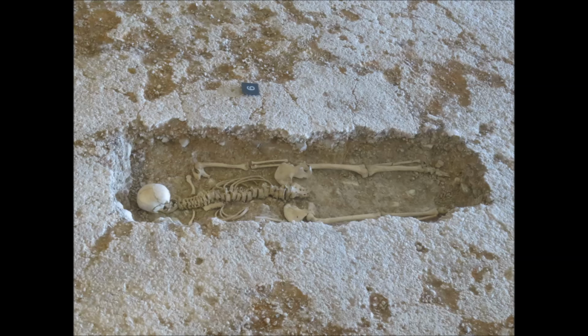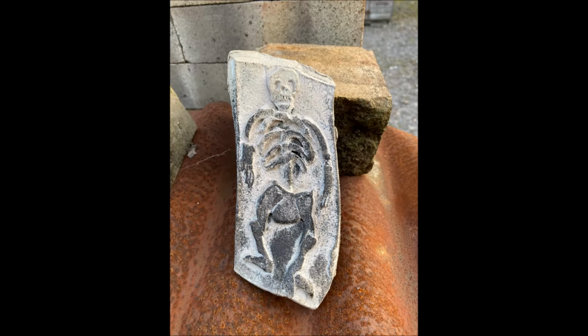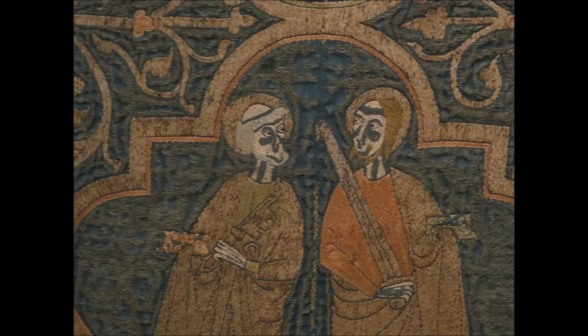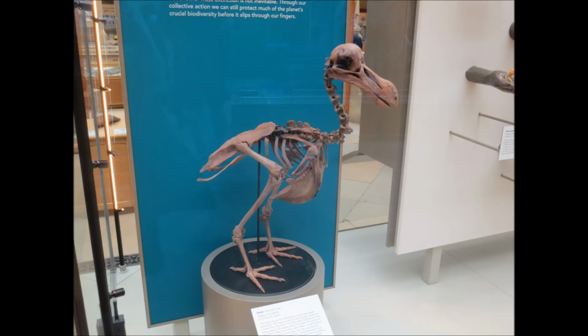This one is Roman. And this one was an outdoor pottery studio. And I noticed this winged skull in Christchurch Cathedral while I was attending the evensong there. And I think these two fellows in this medieval embroidery look rather skeletal, don't you? And of course, not all skeletons are human, like this dodo.